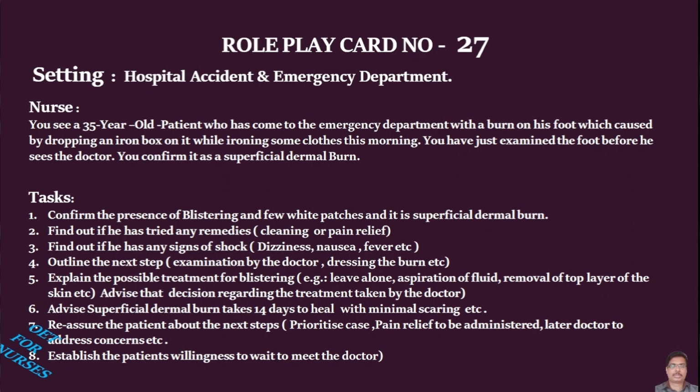Fifth one says explain the possible treatment for blistering, leave alone, aspiration of fluid, removal of top layer of the skin. Advise that decision regarding the treatment will be taken by the doctor. Sixth one says advise superficial dermal burn takes 14 days to heal with minimal scarring. Seventh one says reassure the patient about the next step, prioritize case, pain relief to be administered, let a doctor address concern. Now let's begin the role play.